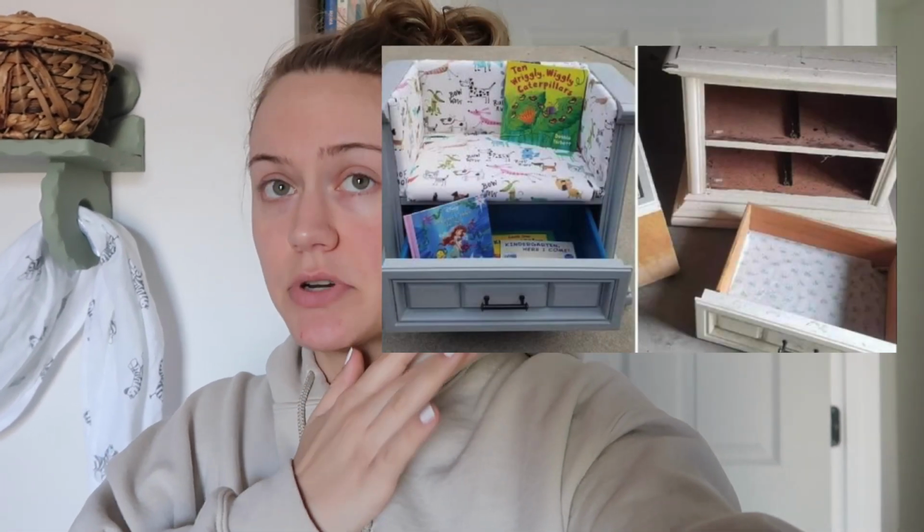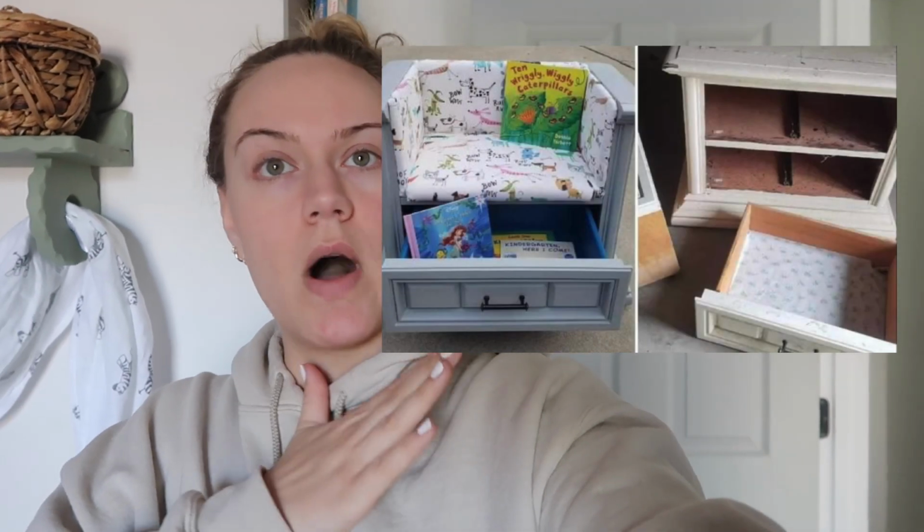Also, I want to insert a picture right here. This is the picture that I found on Pinterest that inspired me to want to do this project in the first place. So this is not my original idea. I did see something that someone had done prior, and I was just like, ooh, I love that idea. I love thrifting. I love doing thrift flips. I want to try this.